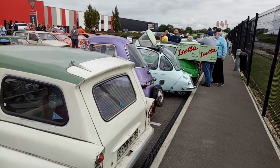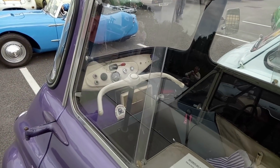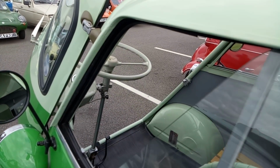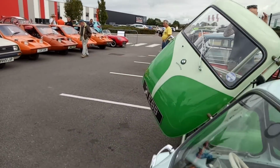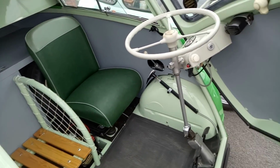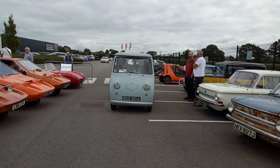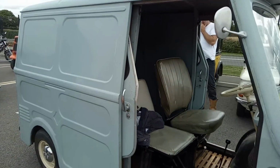So I don't think we've seen this Scootacar before in metallic purple. That looks amazing. The simple controls. And this amazing Isetta pickup. That's, yeah, I'm hoping that's not a seat. Look at that, the stowage rack, steering wheel that comes up with the door. So we've got some different vehicles joining us today, including this amazing Goggomobil van. Its little two-stroke engine purring away.